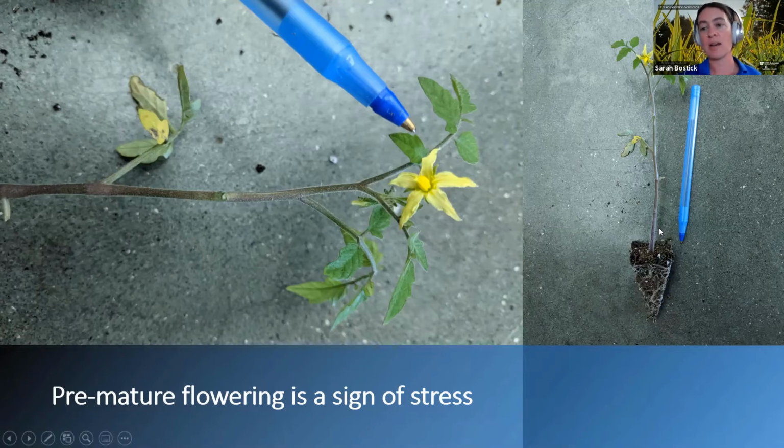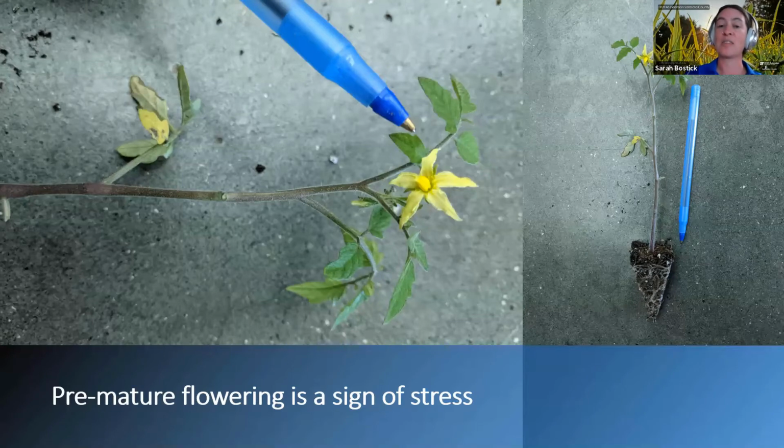So you can see this is a tomato that is about the size of a ballpoint pen, and it already has multiple flowers on it. That is not a good sign. That is a sign of a plant that recognizes that based on its environment, it's not going to be able to survive a whole lot longer. And so it's going to try to reproduce before it dies. It's going to try to finish out its life cycle by reproducing, getting new seeds out into the world, and then giving up. So that's really what flowering on immature plants is about, is they recognize that they're near the end of their life. They're trying to give it one last go to reproduce.